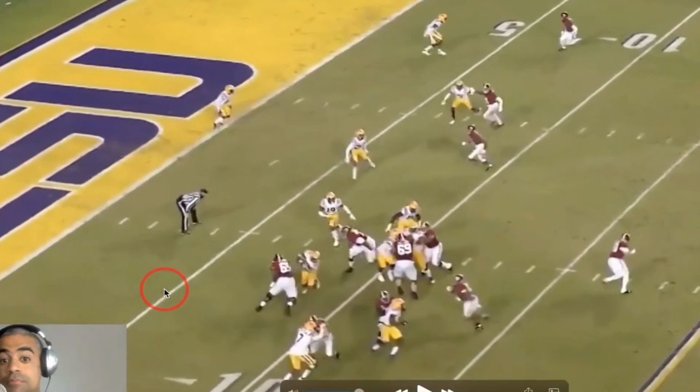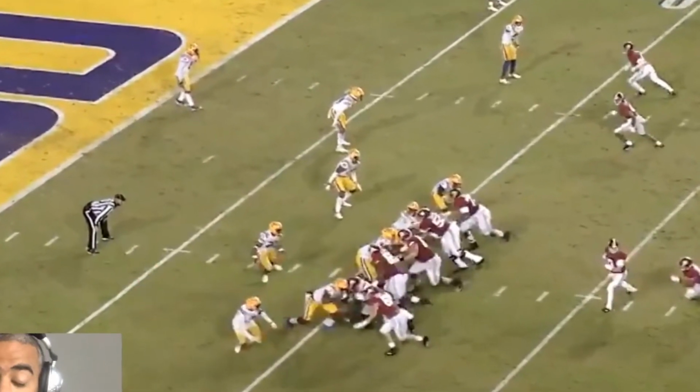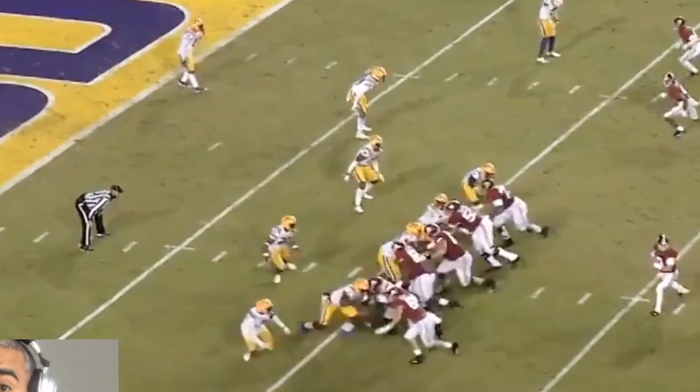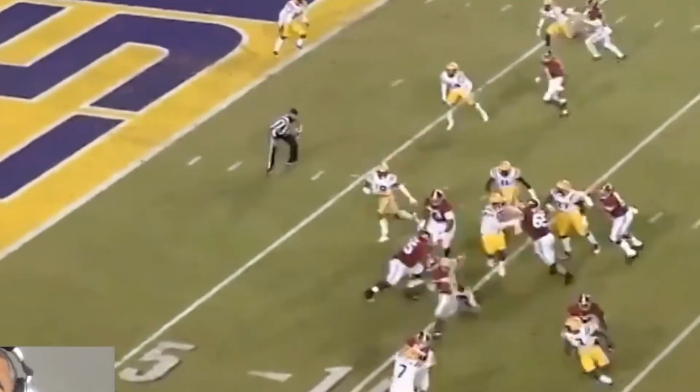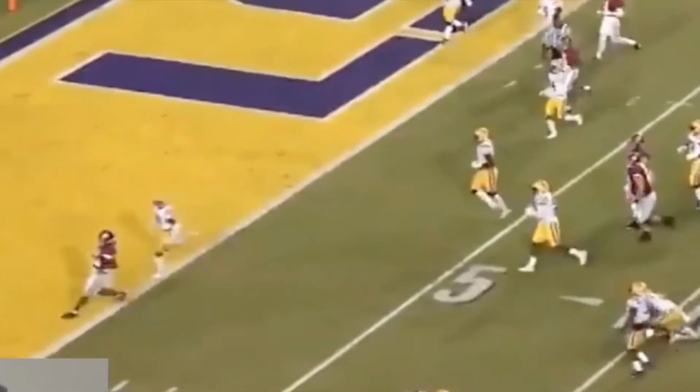So that was a big problem with the LSU defense last season. It wasn't just that they gave up a lot of points and a lot of explosive plays. It's that it was very easy for the offense. A lot of walk-in touchdowns, okay?